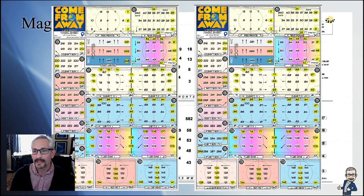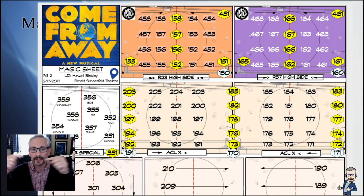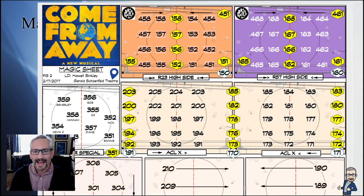This is the kind of magic sheet that Hal Binkley likes to work with, and it lists all of the different systems. So if you look up at the top, I think I have a blow up of one. So actually, here's the second page, which I didn't show you. So if you look up at the top right next to the Come From Away logo, R23 High Sides, which R23 is sort of an amber color. It's coming from both directions because I can see in the title, he's got arrows coming in from both sides. High side lighting fixtures. So 455 and 155 and 151 and 451.